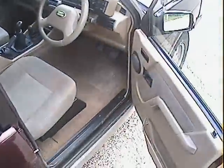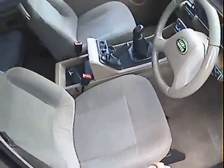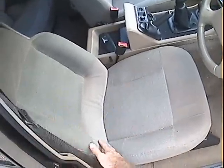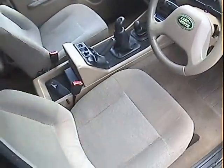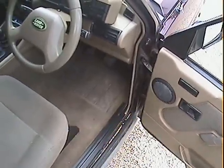Interior wise, driver's seat is nice, it's not badly worn or badly collapsed, that's all in good shape. Dash is nice, it's all really clean inside actually. It's a nice vehicle.